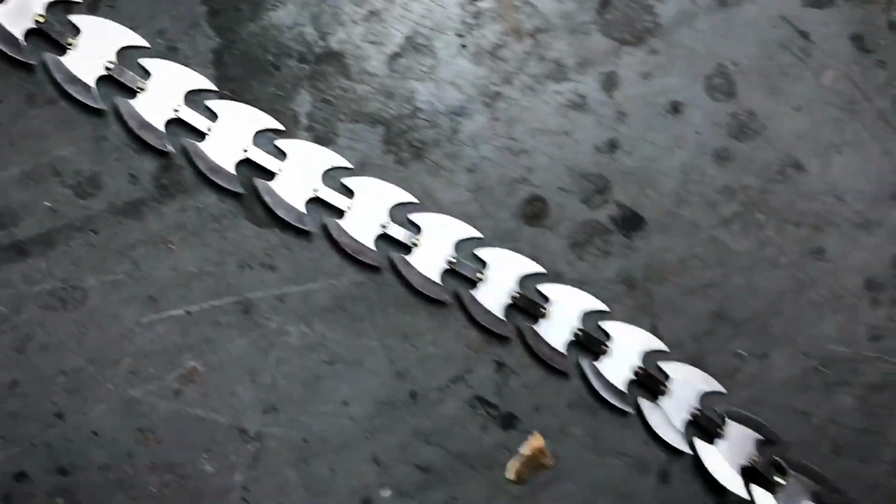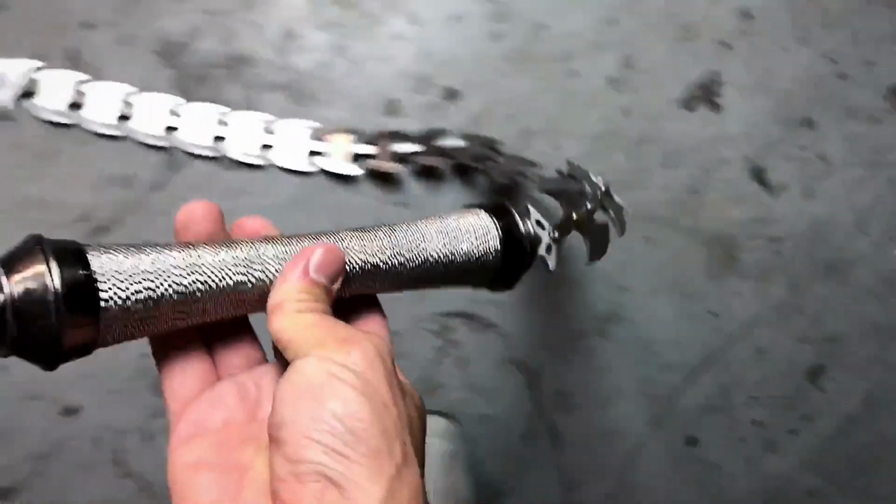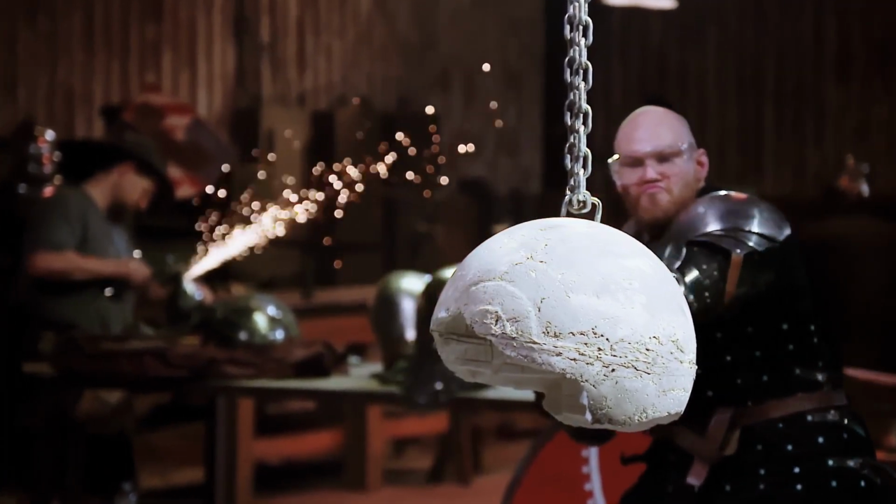From spy cameras to electromagnetic weapons, you won't believe what made the list, especially number 1. So sit back, relax, and let's dive into the wild world of forbidden tech.